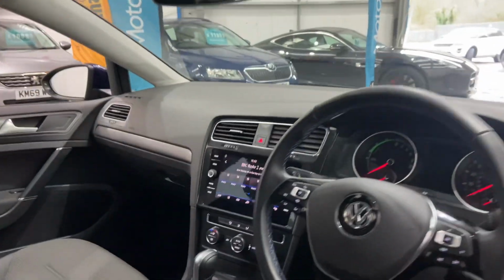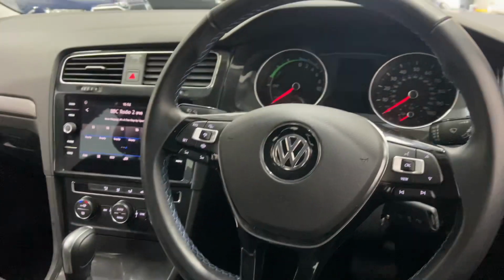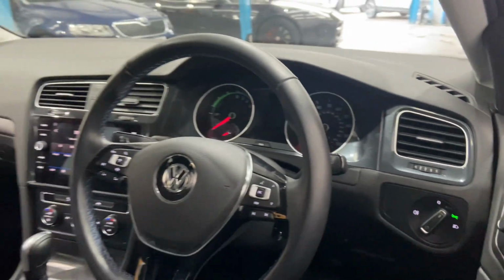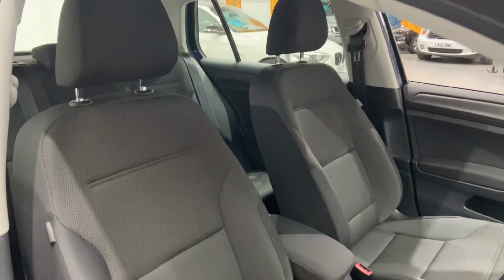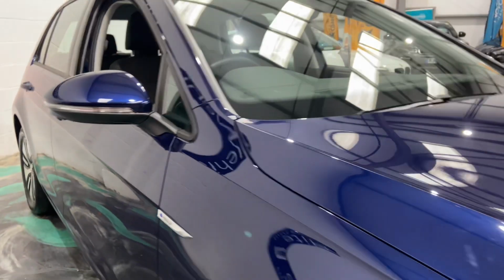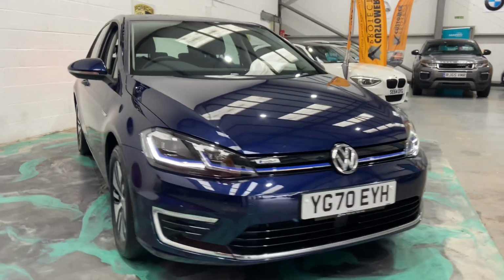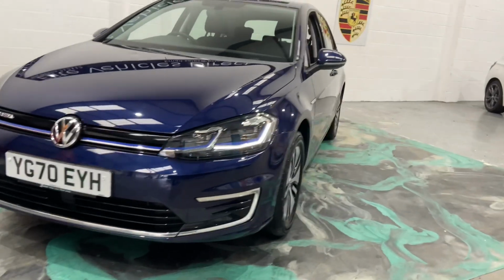Still got all the modern features: satellite navigation, climate control, obviously auto, multi-function steering wheel with cruise control, auto lights, powerful door mirrors, driver's armrest and cup holders, electronic handbrake. Really is a lovely, lovely car. It's in excellent condition, 17,000 miles. So obviously for low running costs, environmentally friendly, this is the ideal car.